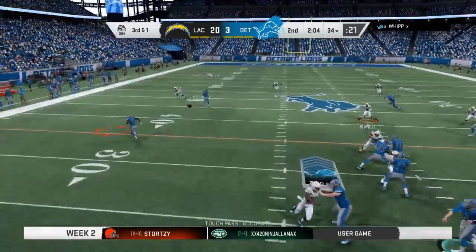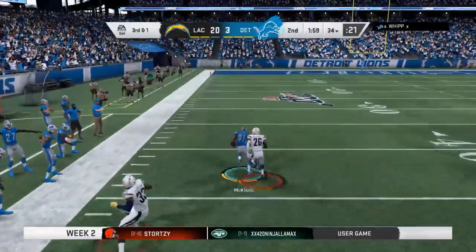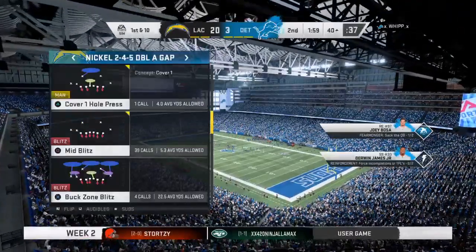From the gun, Stafford looking for his running back, and he's got it. And they've got it well across midfield, down to the 40 before it's all said and done.